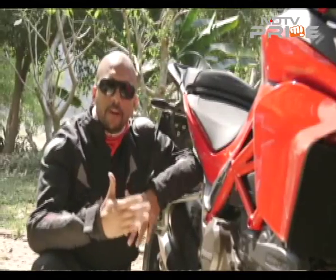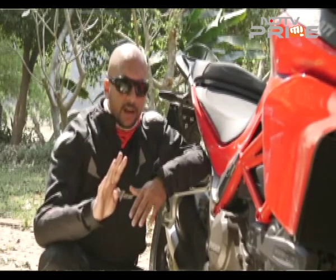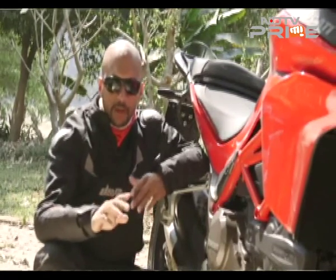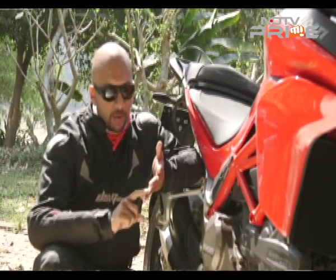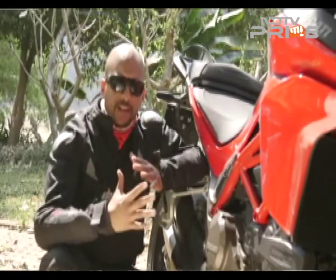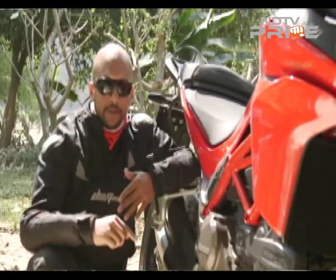So the new Multistrada 1200S, and now Ducati says it's 4 bikes in one. So what that means is the riding modes, it's not only ride by wire, of course you get different modes, you get urban for commuting, you get touring with more power, you get a sport mode, and you get an enduro mode as well. The engine itself delivers about 160 horsepower, like the full power, but it restricts the power in urban to 100 bhp.